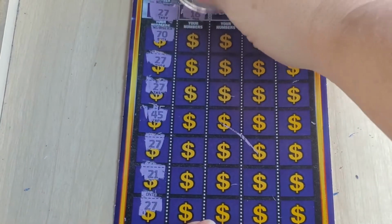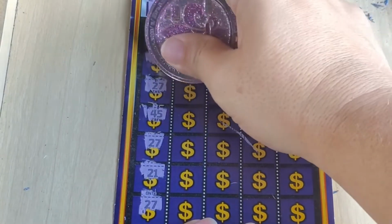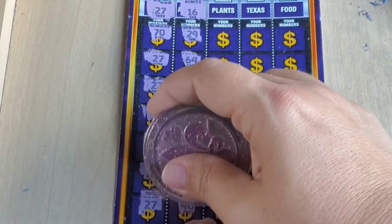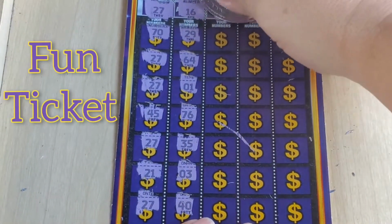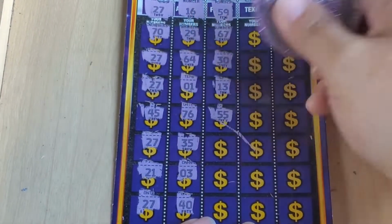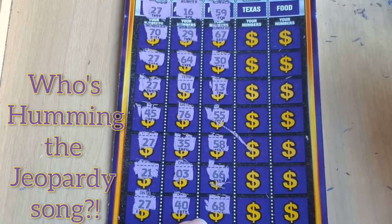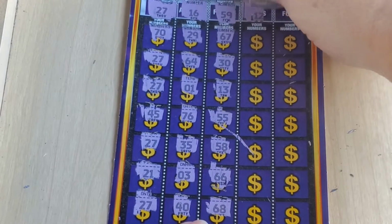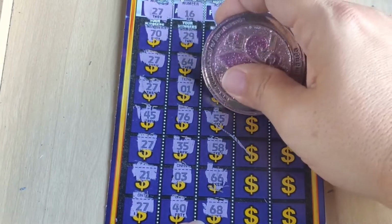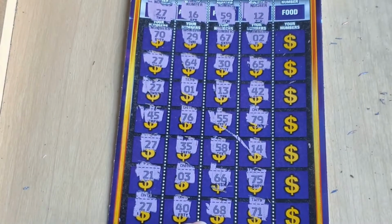Let's see what the animal category has. 16. 29. 64. Number 1. 76. 35. 3. And 40. Alrighty, plants. We're looking for 59, 67, 30, 13, 55, 58 for one off, that's a 66 and a 68. Let's see what the word category Texas has. Number 12. That's a 2, 65, 42, 79, 14, so close, 75, and 71. All right.